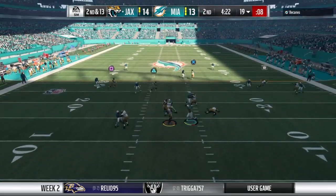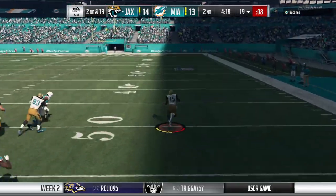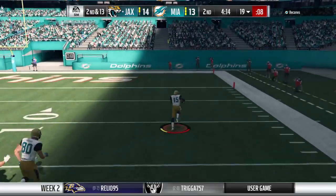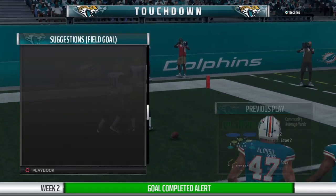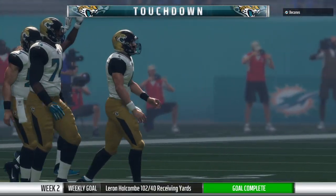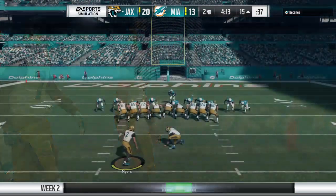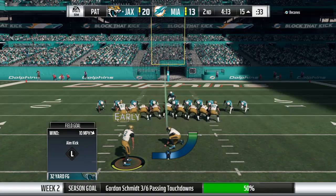To throw on 2nd down, Schmidt. And a quick throw here. That's complete. And look out, I think he's going to go. Past the 20. Touchdown, Jaguars. A big play there with his first career NFL touchdown. And the Jaguars are able to strike quickly for 6.